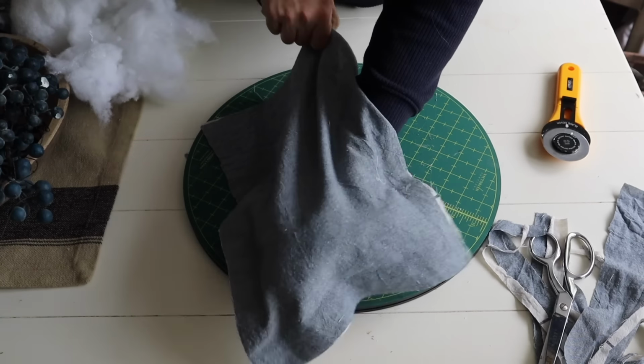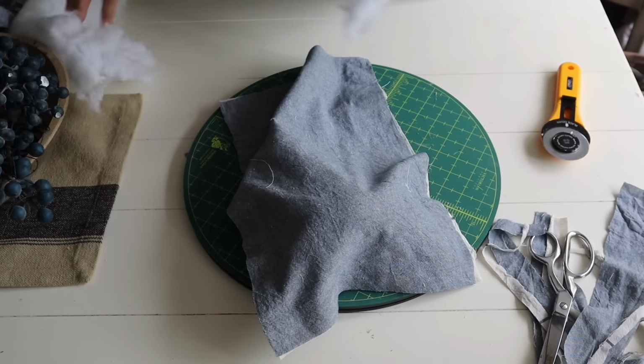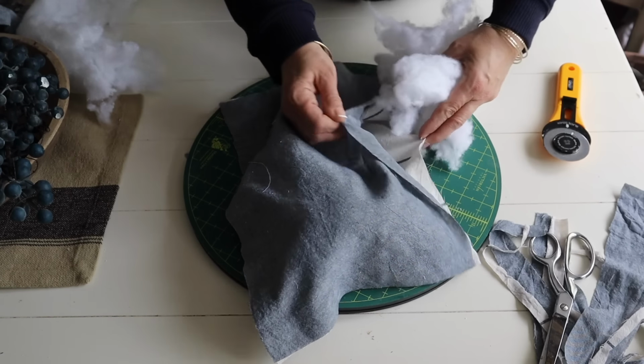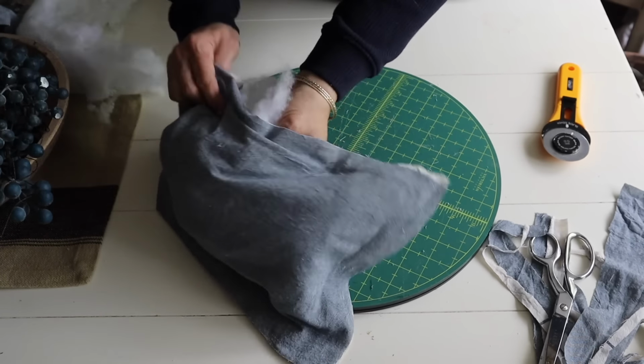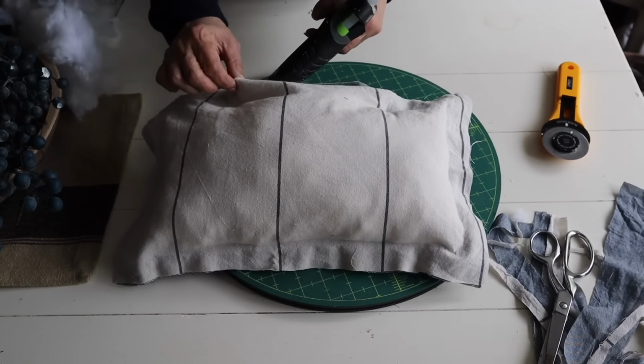If you don't like the frayed look, you could use some fray check so it doesn't fray. Also, you could do it inside out if you want to sew it, but I just want a very frayed look, very shabby chic kind of look on this pillow.